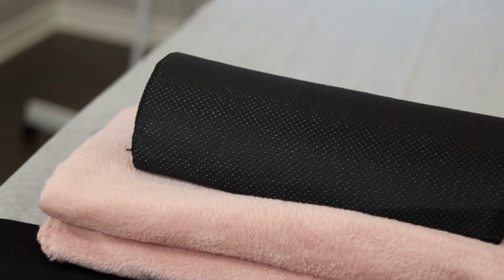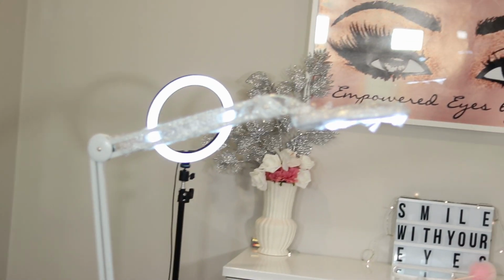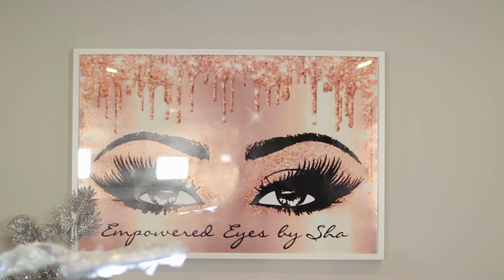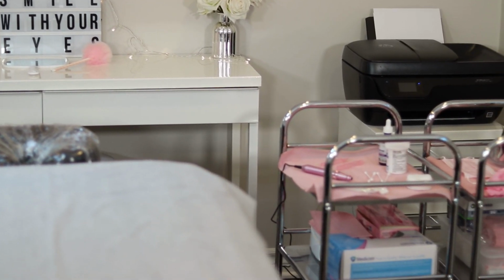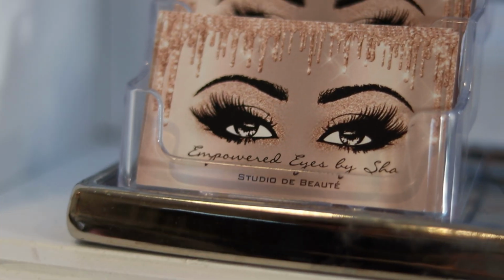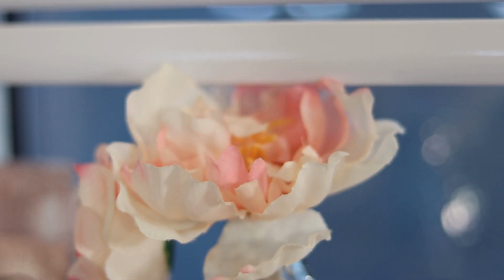So I'm going to show you a little tour of the studio. It's really amazing. I'm going to show again some footage that was in yesterday's video. Her studio is just so beautiful. It's cozy, it smells good, and it's really relaxing. It's way better than if you go into a mall and there's noise everywhere. It just feels cozy.